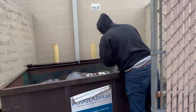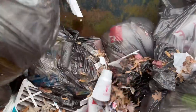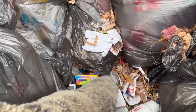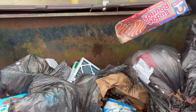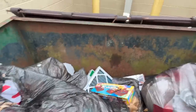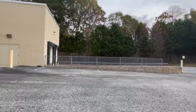Okay. Well, this one kind of just looks like a big dumpster full of trash. Let's see if there's anything. All fast food trash. Oh, look at that. Don't they feel wet? Look. Yeah, they're wet. I thought this one felt extra heavy. Oh, yeah. Oh, nasty. No. Now we're moving on. Whew, it's kind of cold today.